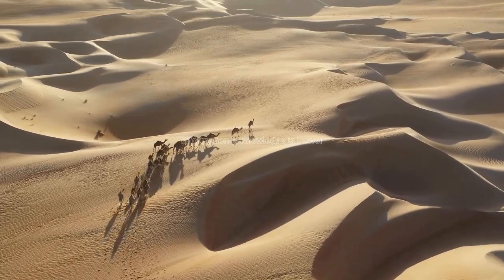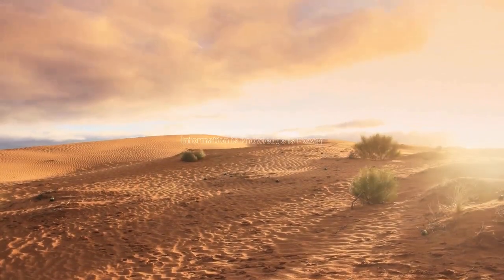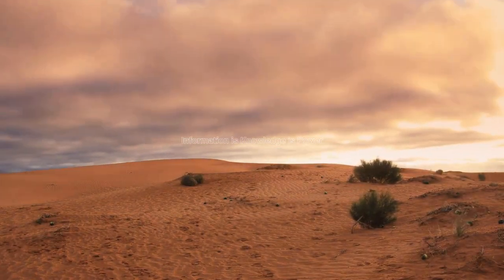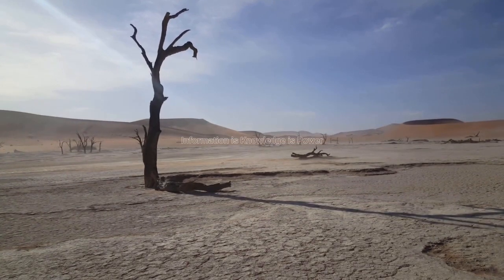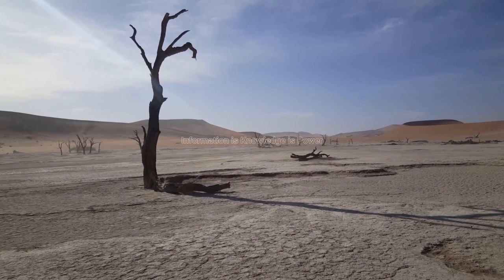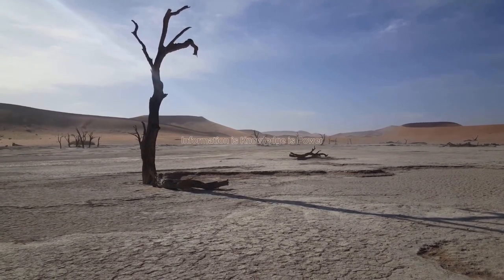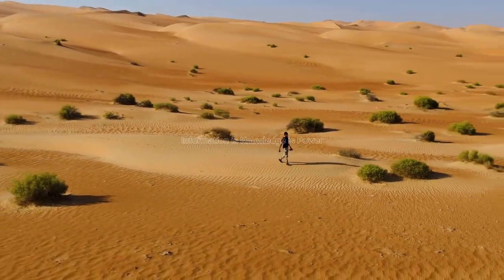When the temperature rises, water evaporates more quickly, and the air becomes drier, meaning there's less moisture for plants to absorb. Additionally, desert soil tends to be rocky and shallow, making it difficult for roots to anchor themselves and reach more abundant sources of water. Without enough water, plants can't perform photosynthesis, which is how they produce energy and nutrients. It's no wonder that many desert plants have evolved to store water in their roots or leaves, or to have very shallow yet widespread root systems.